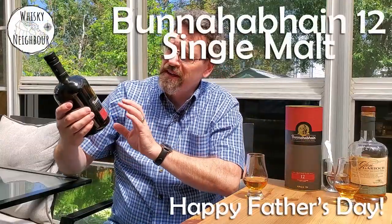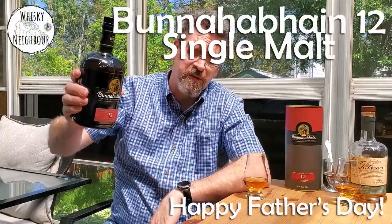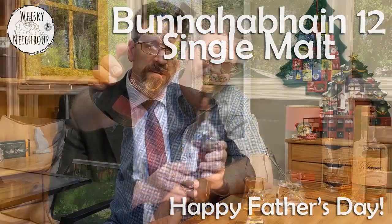Just ahead of Father's Day, I thought, you know what? I should shoot a Scotch for anyone who's thinking, maybe I should get my dad a bottle of something. This could be in the running. We're going to take a look at an Islay Scotch, but it's not a heavy peat. This is Bunnahabhain 12-year-old.